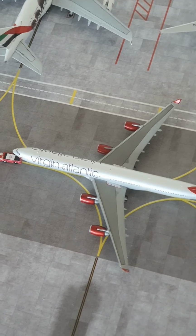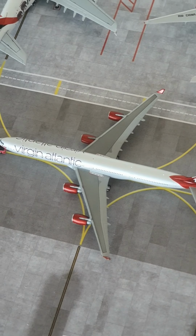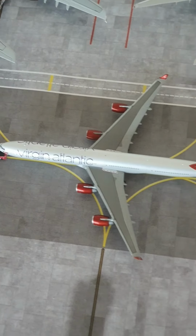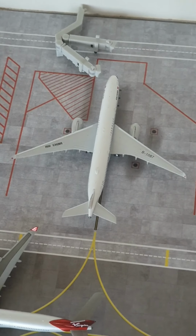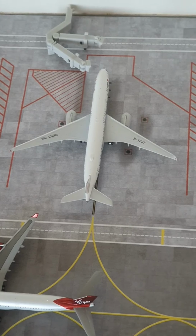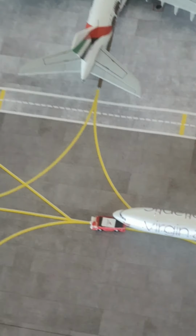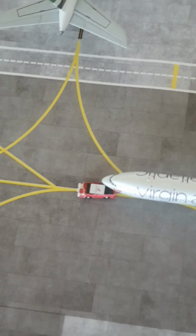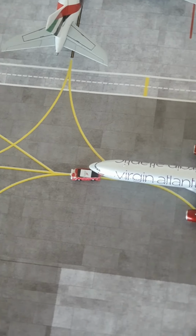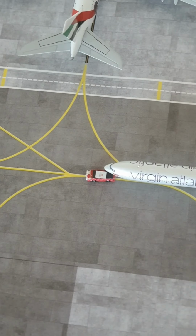There we have the Virgin Atlantic A340. This arrived in from Bridgetown, and it will be going to the remote stands. There we have the, actually, before I go on to the Air China A350, that's going out to Shanghai, I was going to mention the Virgin Atlantic towing tractor, as you can see there. This is a custom model by me, so I've basically included one of those Gemini Jets decals. I've painted it red, and so that's that.